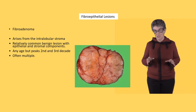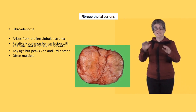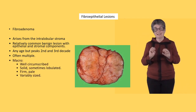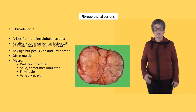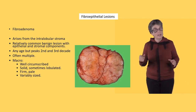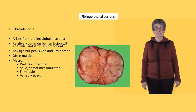When we look at the lesions macroscopically, like this picture to the right, notice that they're well circumscribed. So this is in contrast to cancer, which infiltrates. They're solid and sometimes lobulated and quite pale looking. They can be small to quite big, giant fibroadenomas.